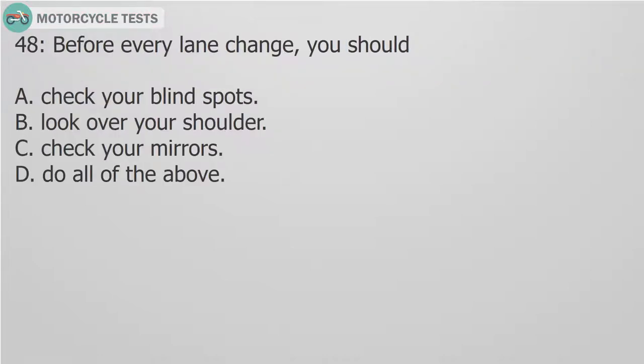Question 48. Before every lane change, you should. A. Check your blind spots. B. Look over your shoulder. C. Check your mirrors. D. Do all of the above.